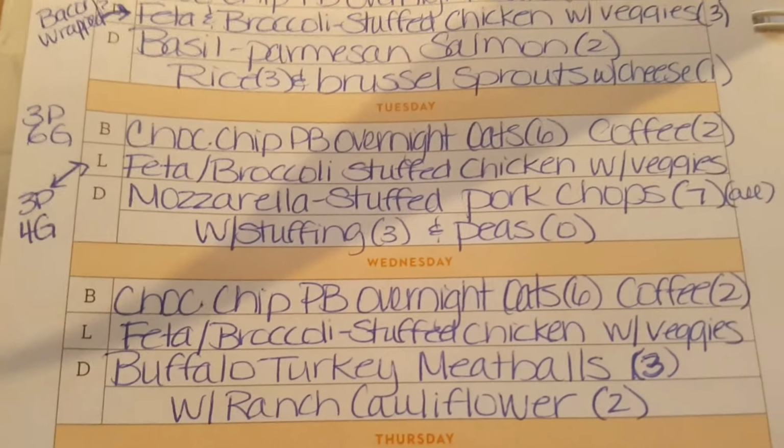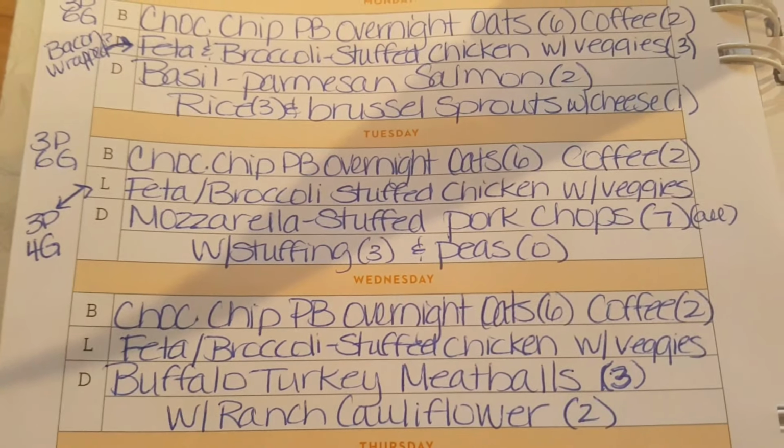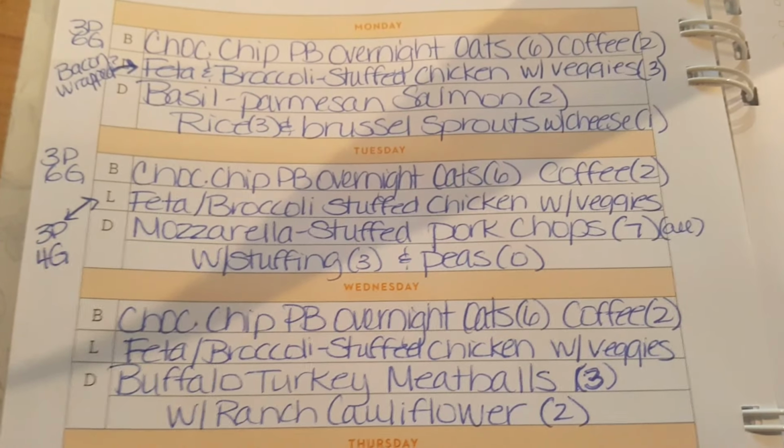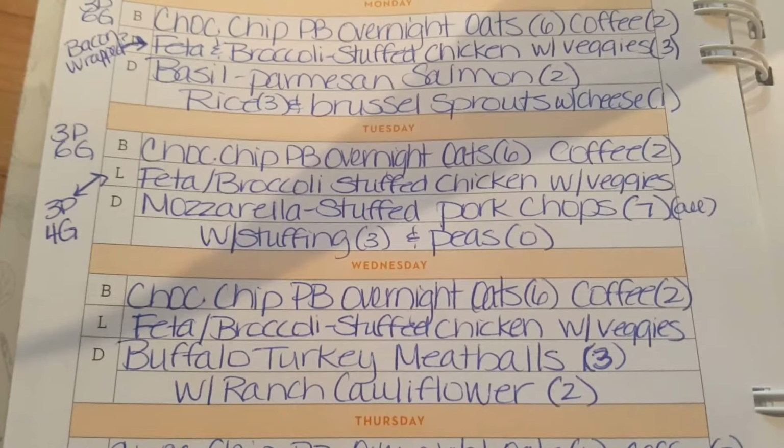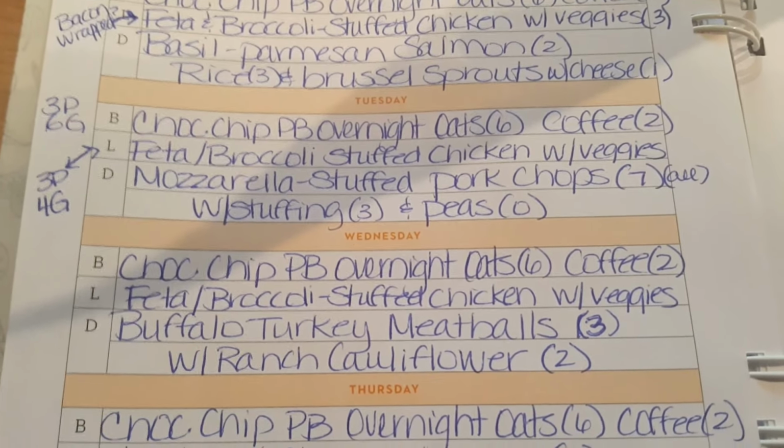Tuesday night, I'm going to have mozzarella stuffed pork chops. Those are 7 points on all programs. And I'm probably just going to do some stovetop stuffing with that for 3 points and peas for 0.